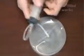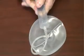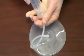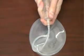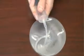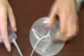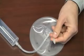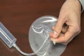First, we're going to discuss the saline-filled implant. The implant is filled with a tube that locks into a filling valve. Once the tube is removed, the valve seals itself. The filling valve is very reliable with a very low failure rate. The filling tube simply clicks into the valve and saline is placed into the implant, much like a basketball is filled with air.